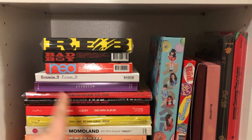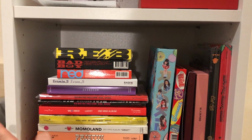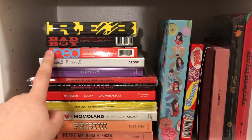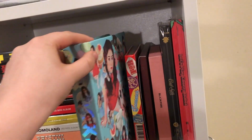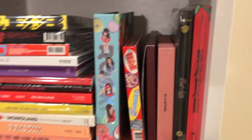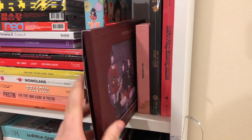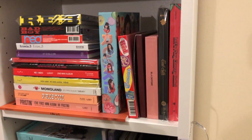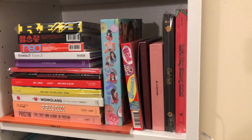I keep the small ones here and the bigger ones here, just because they look stupid all stacked up, going big and small. I have the Red, Bad Boy and RBB here. Rookie, this one has Irene's colour. Then we have the Red Summer. Next to that we have Laboom's I'm Yours. I'm finding it really difficult to find any Laboom albums at all, so if you have any for sale and know where I can get them, please tell me.